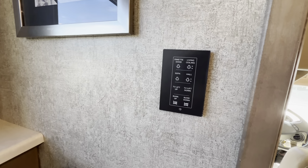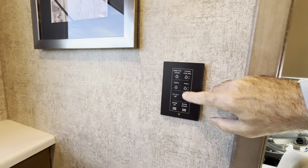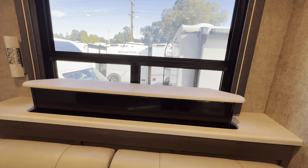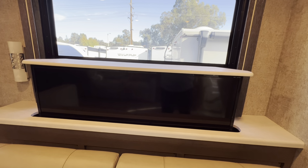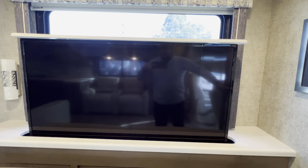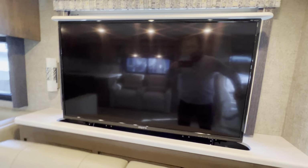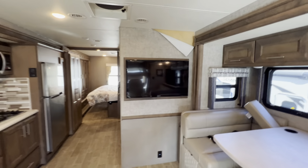Also here we have, let's see, dinette, sofa, TV lift. Look at that, boom, TV goes up. So you've got a TV to look at while you are on your comfortable recliners, and when you are not, you can watch this TV.